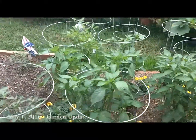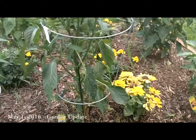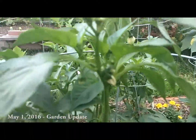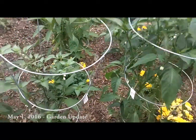Again, you can look at the rest of the pepper plants we have here. This one's a poblano pepper. You can see it's pretty tall itself. Haven't got any peppers, but again, if you look closely, you can see all these blooms here. So we should be getting a lot of peppers.